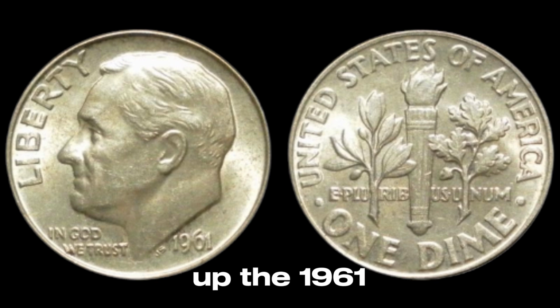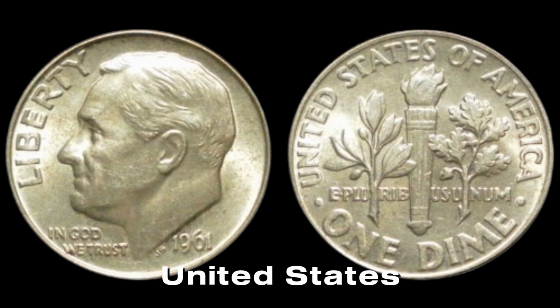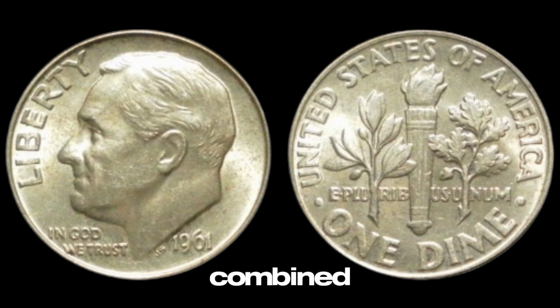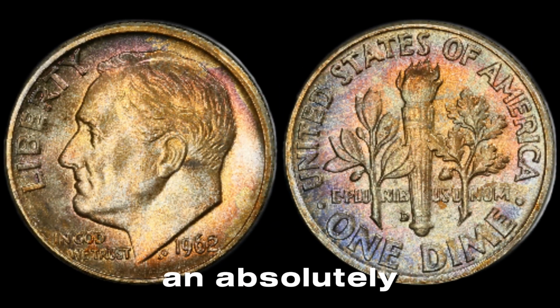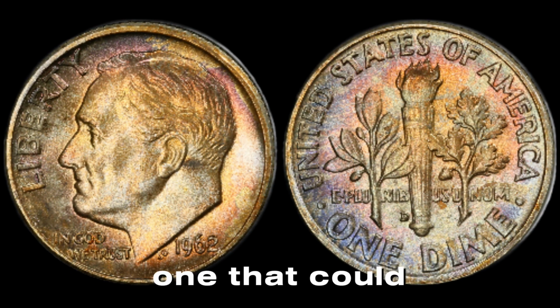To wrap it up, the 1961 United States dime is not just another coin from the past. Its rich history, combined with rare varieties and minting errors, make it one of the most intriguing and valuable coins in the world. Whether you're a seasoned collector or a newbie looking to invest in coins, the 1961 dime is a must-have. And if you're lucky enough to own one of the rare varieties, you could be sitting on a $4 million treasure.